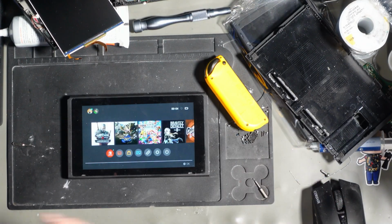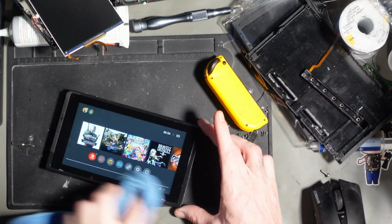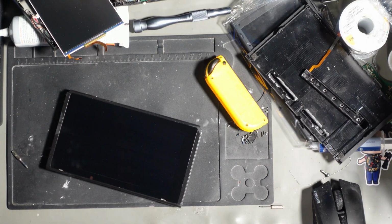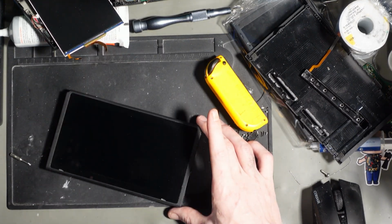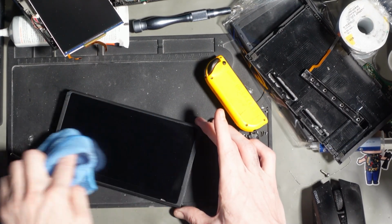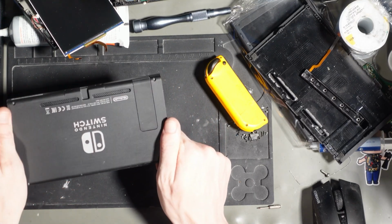Okay, digitizer is working. There you go. There we go. All done. Well, that's one refurbished Nintendo Switch.